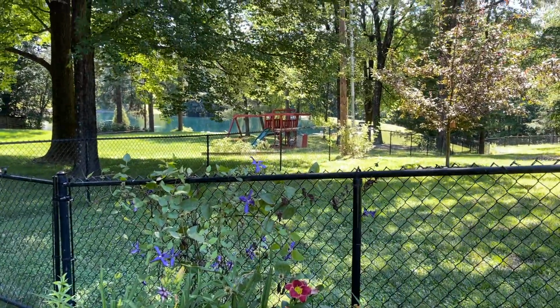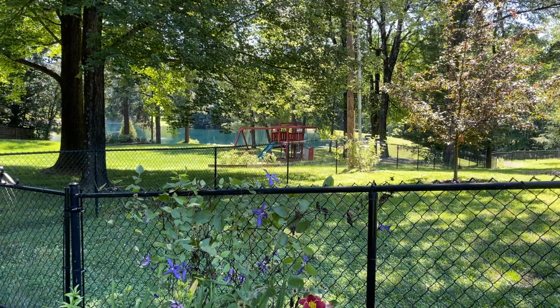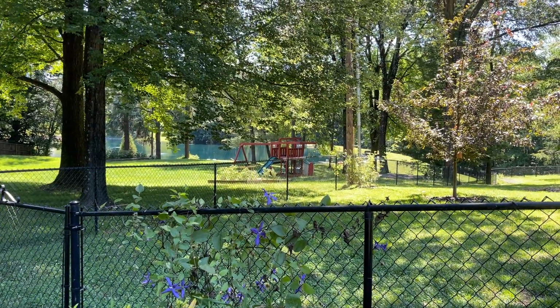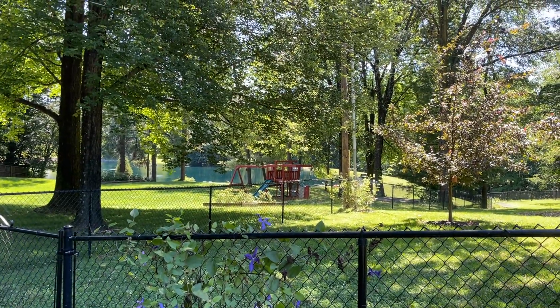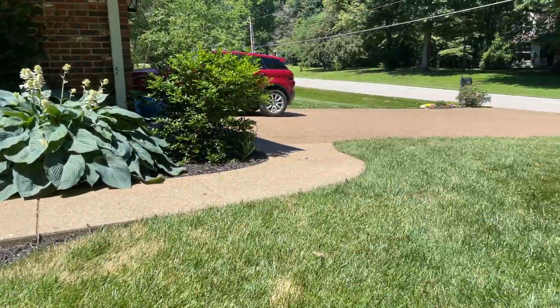See, got a little pond back there. It's not very big, maybe an acre. Still nice. People have their kayaks out there. I have a kayak, and we go out there and hang out. So, fenced in dog-free yard. But anyway, this isn't why I'm doing this video.